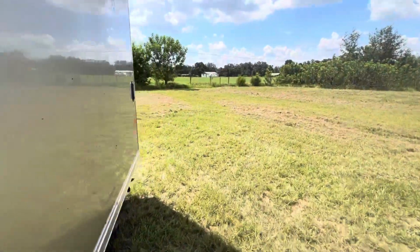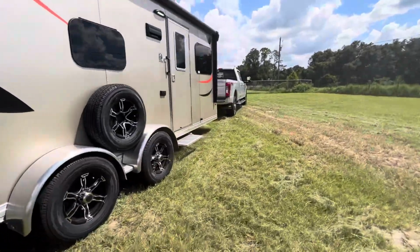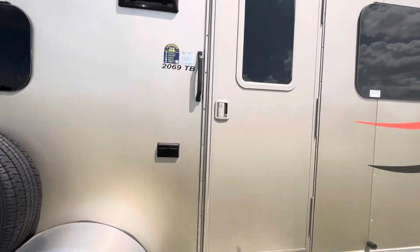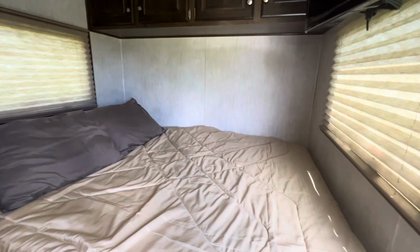Go around to by the entrance. Full-size electric awning, so the awning is like the whole length of the camper, which is cool. Step into the right.